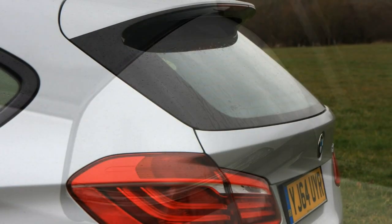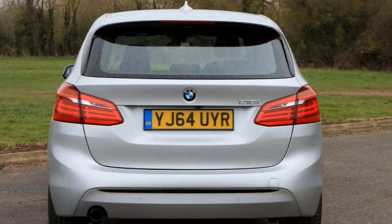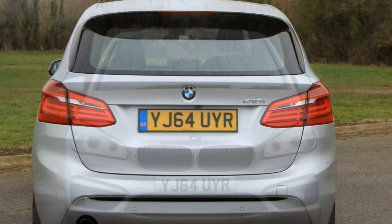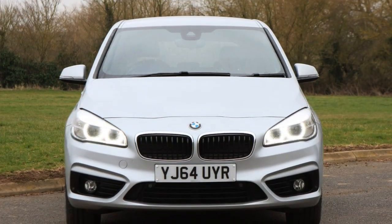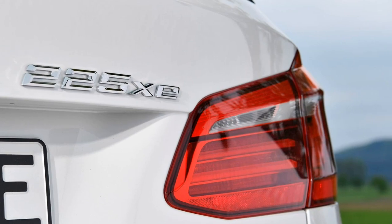That's all thanks to the firm's efficient dynamics kit, which on both the Series Active Tourer includes lighter-weight steel for the structure, auto start-stop, brake energy recuperation along with an aero curtain which improves aerodynamics to decrease fuel consumption.